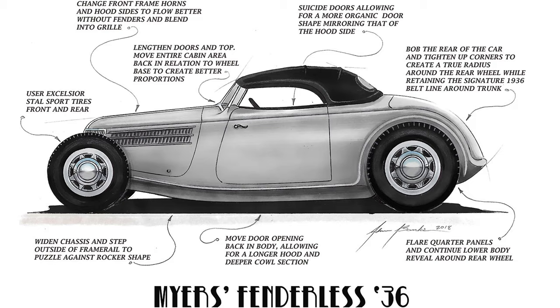So the idea came up about 5-6 years ago, and then we were busy, so we waited. Now we've got about 16 months in it. It's our version of a fenderless '36 Ford, which a lot of the true Ford guys thought would have been a great thing for Ford to make, but they didn't. Some guys have tried to take the fenders off the cars, and they look terrible.